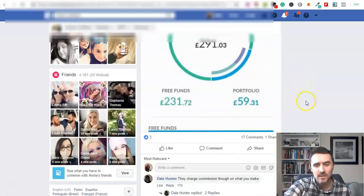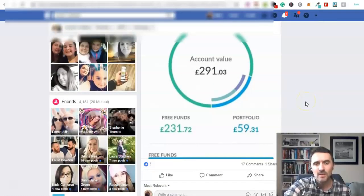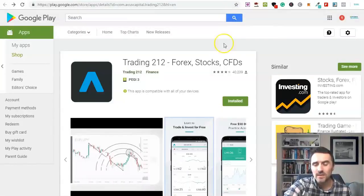So you can see the people are doing this. The app is 100% legitimate. It's really simple. It's really easy. You just go ahead, you download this, you create a profile, you deposit £1, and then you get given a free share.